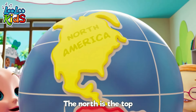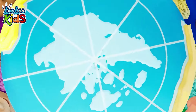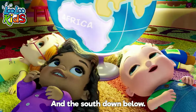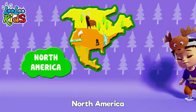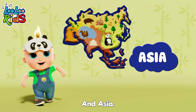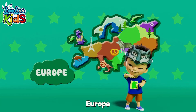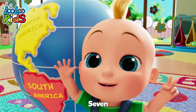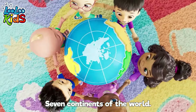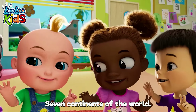The north is the top, the south is the bottom. It makes the earth's hemisphere. Seven continents of the world.